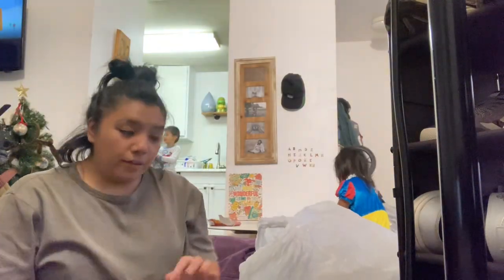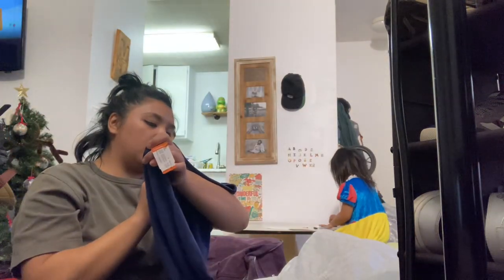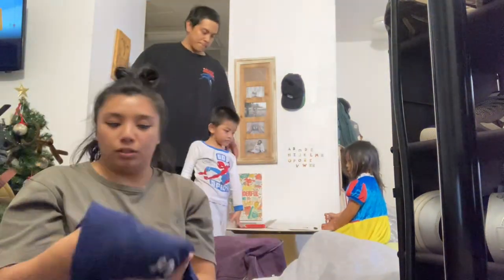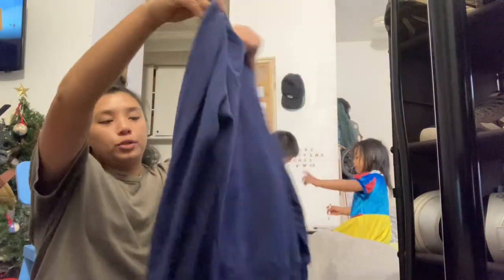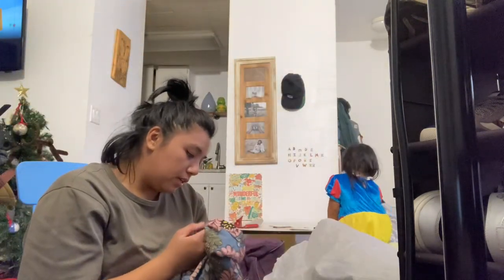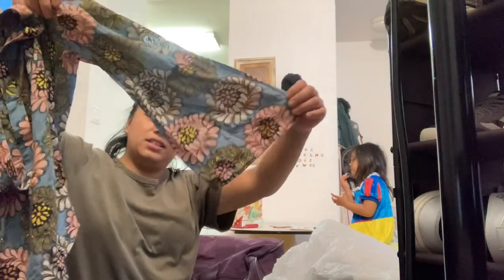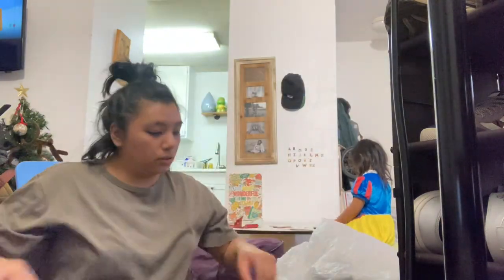Okay, so everything in this bag was $1. Got a Kate Spade long sleeve. I'm thinking this is Dream a Little Dream, so this is probably a sleeping outfit, sleepwear. This is a size small. It says In Your Dreams, and it's in a navy blue color with white writing. I got this because of the style. It was cute. It is a size small, and it's the Ann Taylor Loft softened shirt, with a cute floral. Oh, look at these sleeves. These sleeves are cute. I didn't even notice the sleeves at first. That was also $1.